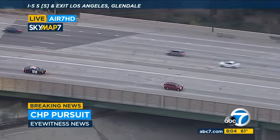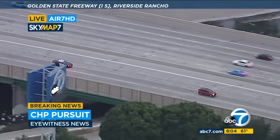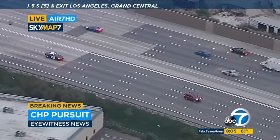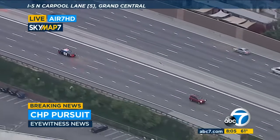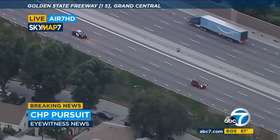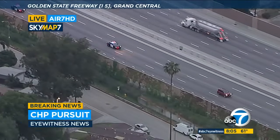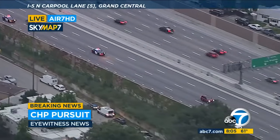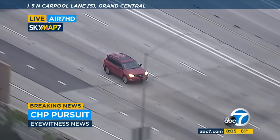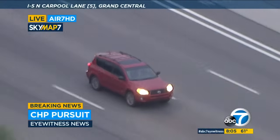Was that Altadena that just took over? And it looks like CHP's Altadena office has now taken over the pursuit. They are the primary agency involved here.